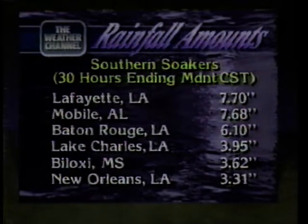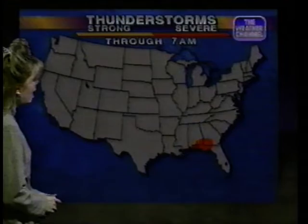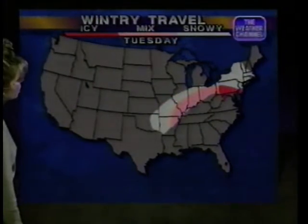What a Monday night it was, and what a Tuesday it's going to be. Rainy travel will continue to be of utmost concern across the eastern half of the United States, and we may even see some strong to severe thunderstorms. Big story will be with the colder air moving in back behind that area of low pressure. We could see ice, we could see freezing rain, snow, sleet from St. Louis and Kansas City on into New York City. How much snow are we expecting? Good question. Possibly as much as 12 inches. Who's going to see that?